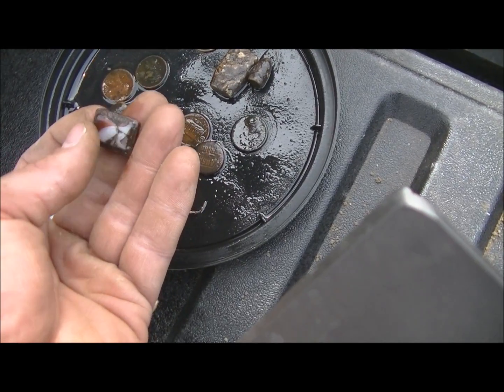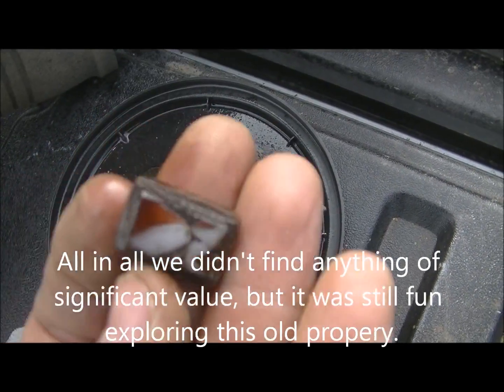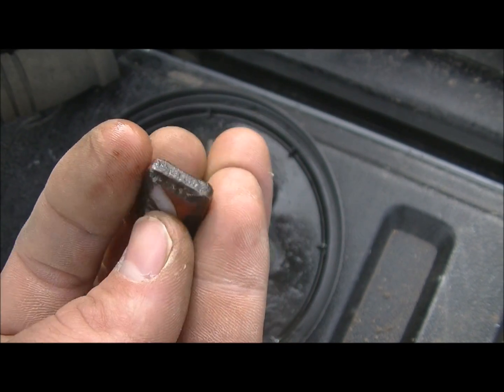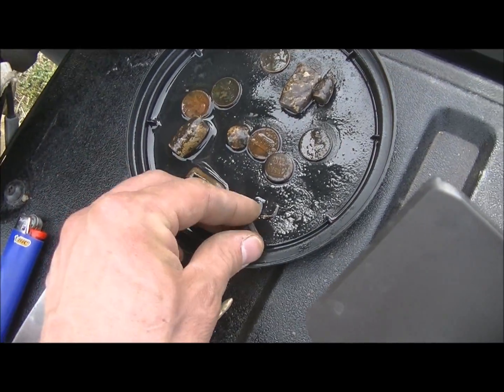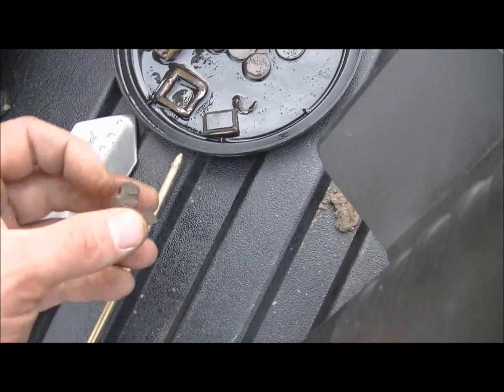Still really don't know what that is. Some sort of piece of jewelry. Get real close to it there. It's decorative on the edge. It's got a hole on that side. Hole on that side. Where'd that ring go? It's sitting right here. Oh, there it is.